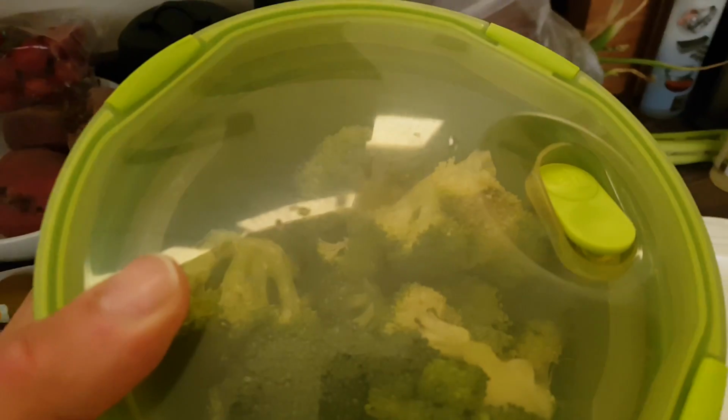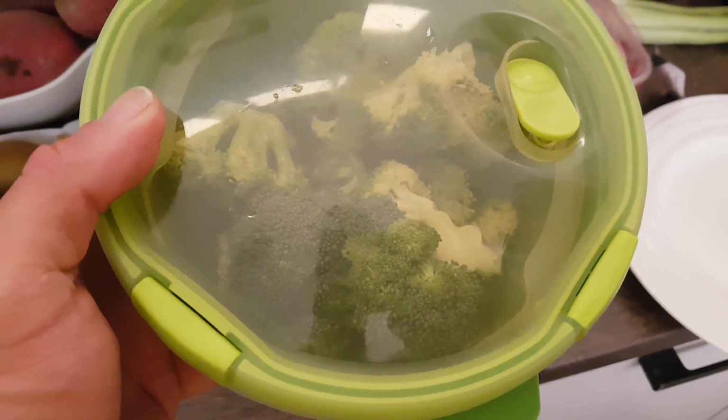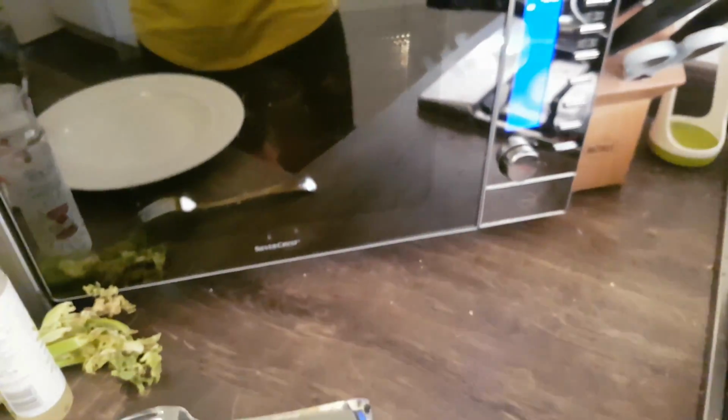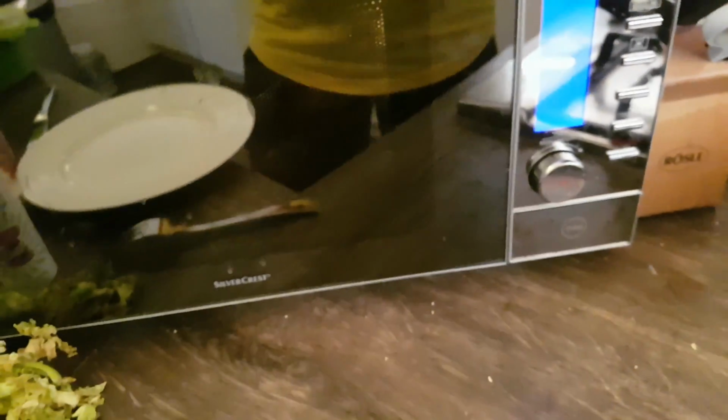Let me show you them right here. Actually 200 grams of broccoli, which I am going to steam in the microwave. And if you're wondering what's in the microwave right now, it is actually sweet potatoes, which I'm about to show you. Hey, look at that. Kaboom! Sweet potatoes, I'm about to show you that. 200 grams of those on this medium carb day.